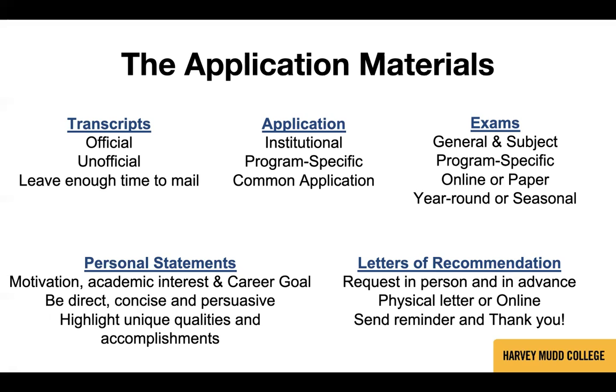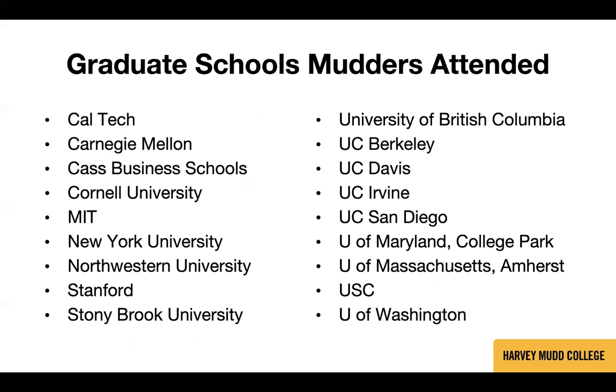Some of the exams can be taken online, especially this year due to the pandemic. They make it even more readily available. Some exams are year round. You can sign up and take it right away, or they have specific dates that they want you to take. So definitely pay attention to the deadlines and the timeline of that.